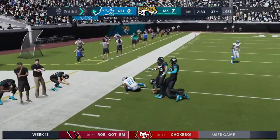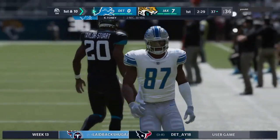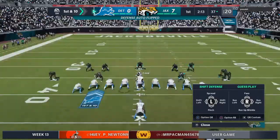Throwing left side, it's complete. And he is going to have a Lions 1st down as they're able to get the 3rd down conversion. Back-to-back receptions for him, and it's another 1st down.